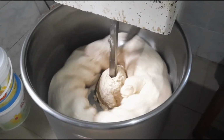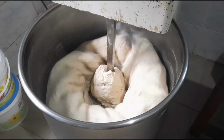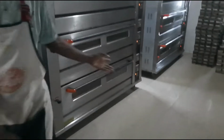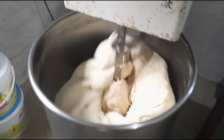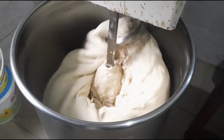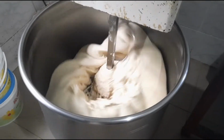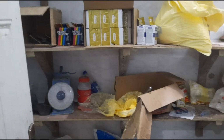So like I was trying to explain to you guys, this particular flour we used is the Mix and Bake flour. If you're in Nigeria, you will know Mix and Bake flour. I don't know the kind of flours you have outside of Nigeria, I am not used to your kind of flour. I don't always use Mix and Bake. Sometimes I use Golden Penny, sometimes I use Dangote, depending on what is available.